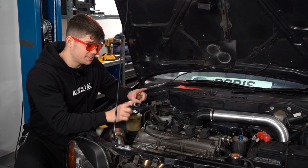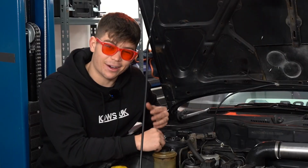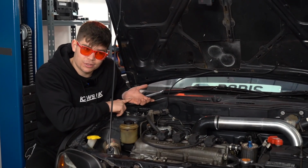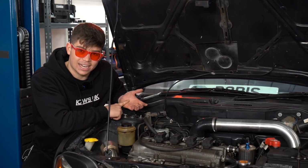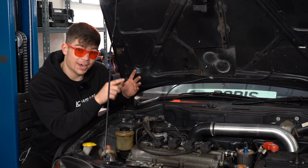The first job that we're going to do is the head gasket. Now, I don't think this is the reason why Boris isn't starting. I think this is just contributing to the cutting out of high RPMs and the oil color, but we need to do it anyways because it's just a ticking time bomb. So let's get into it.